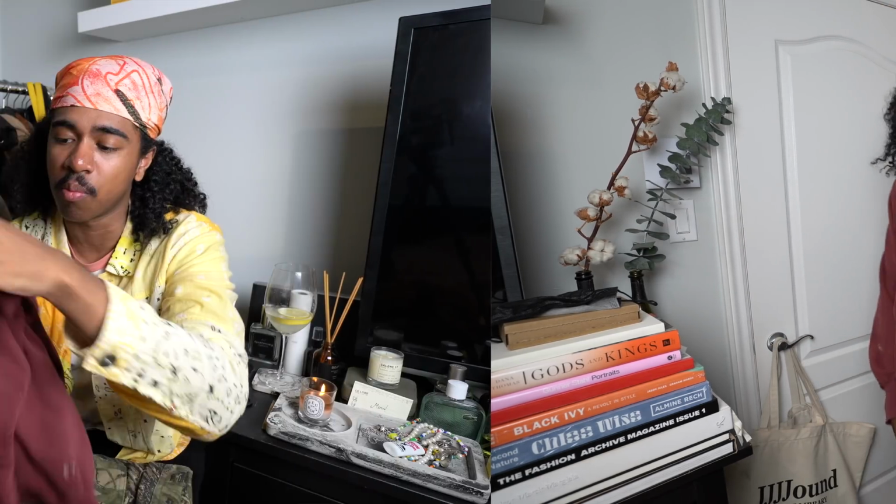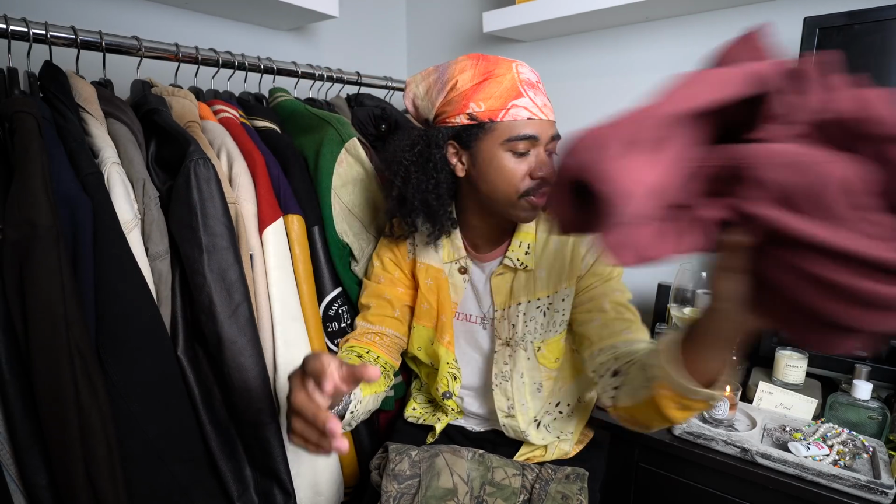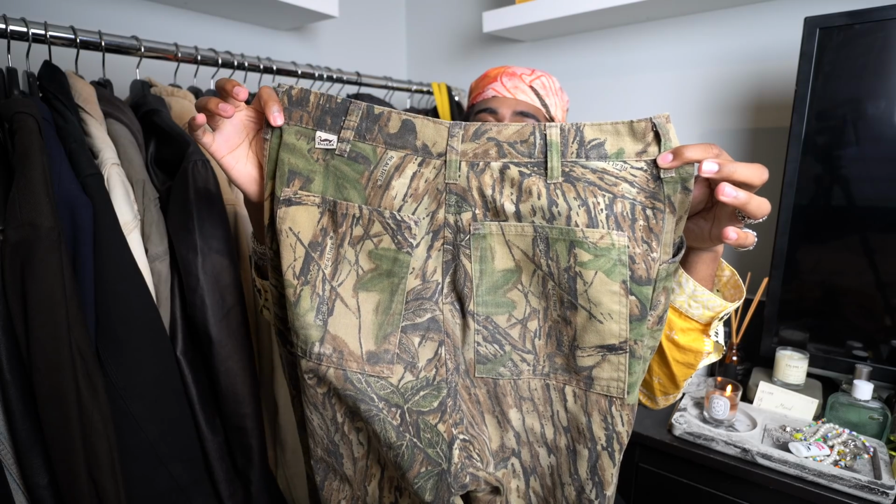It looks exactly how it was meant to be. So got that back, fits way better now, so I'm more keen on wearing it. Really excited to wear that a whole lot more often now that it's all altered. And in that same trip, another pair of Realtree pants.